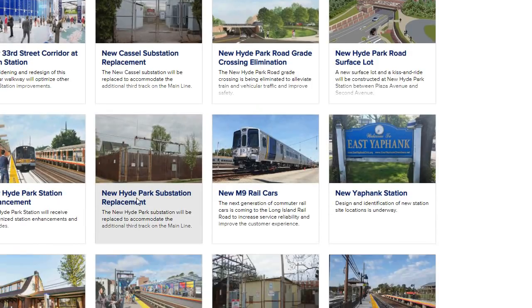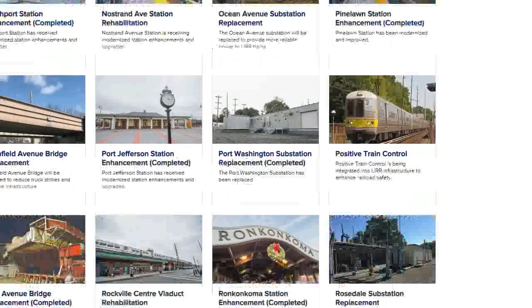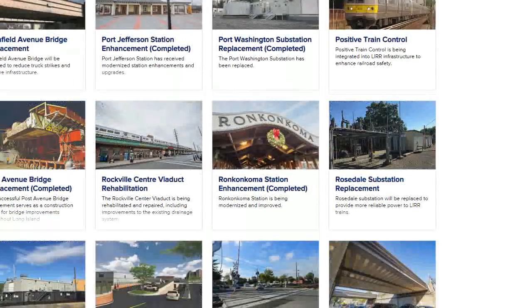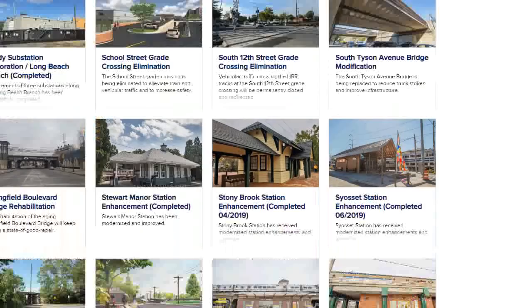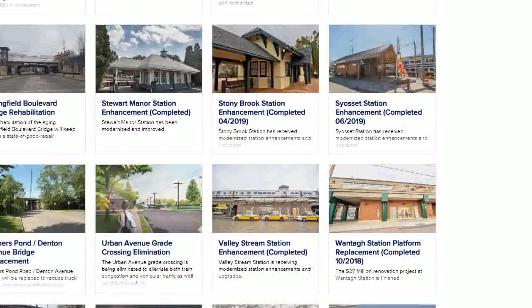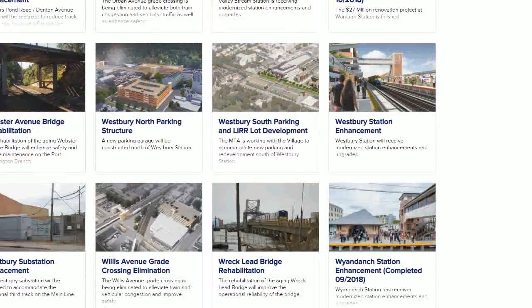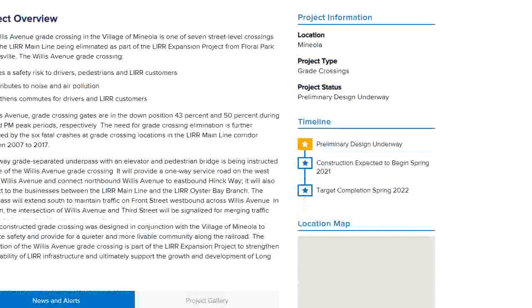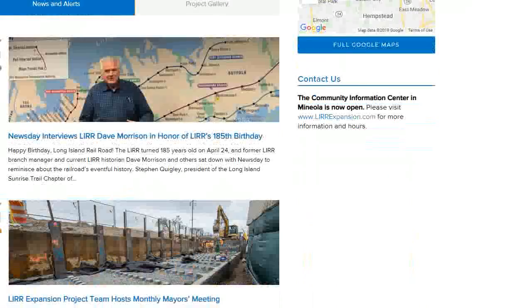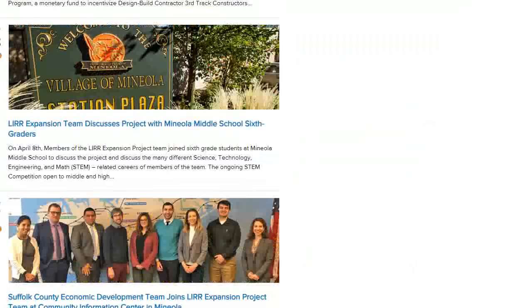That's the issue. So they are replacing these substations, but no mention of the power lines getting replaced. So I'm not going to go through all of these, but here's one of the grade crossing eliminations. Let's talk about that. They're going to be replacing all these substations, and they need to be replaced, and that's very good that they are being replaced.